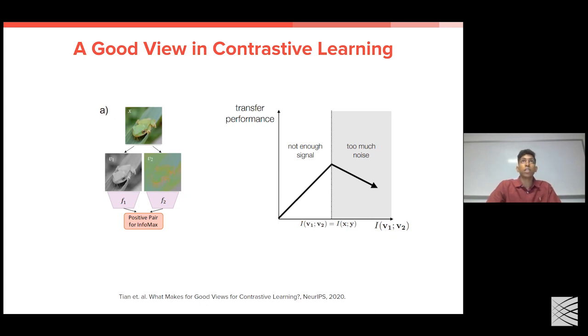So at the left, you'll see that we have an image and 2 augmentations. We feed them through the encoder and we try to capture as much information about the stimulus as possible. That's this general contrastive learning setup. And the hypothesis is that we want to allow the information between these 2 augmentations to be at the sweet spot, which is the perfect amount of information to just have enough information to do the classifications.